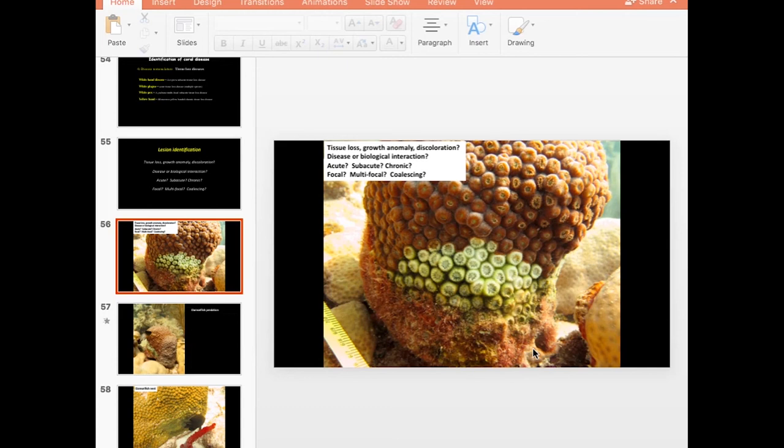I'm here. Okay, Roddy, what do you think? What type of lesion was that? So I'll say that this is a tissue loss. Very good. So we're seeing the white skeleton exposed. We're not seeing any kind of pale tissue or anything. We're not seeing the actual polyp tissues there. Good. Very good. So we're saying that's tissue loss.